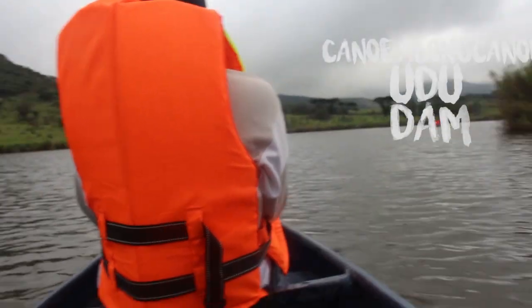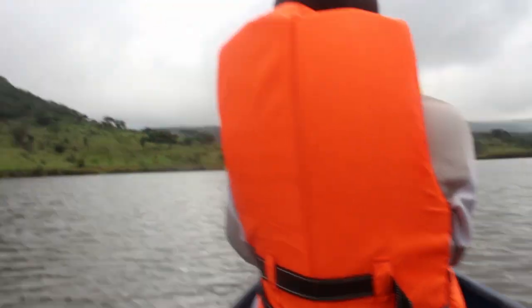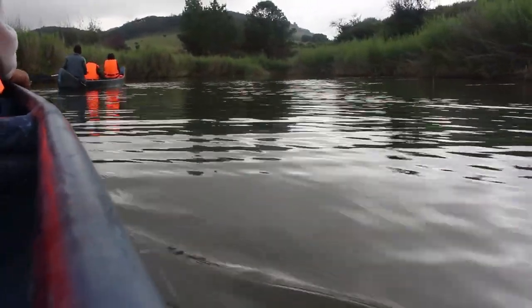Honestly, nothing beats waking up early in the morning to catch the sunrise in a canoeing boat. While only this morning it was a bit gloomy, but this experience is offered in the Nyanga National Park at Udu Dam. What a treat!